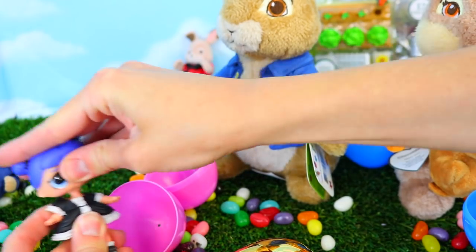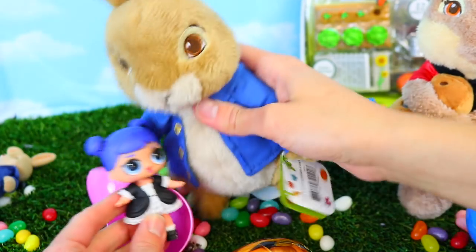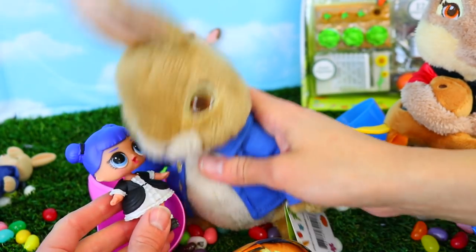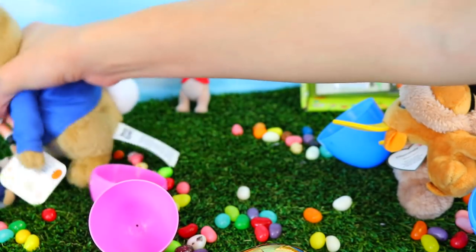So let's get her head back on. Yeah, there we go. Yay! I like the blue. And the blue matches my outfit, so it's cute. Okay, let's hop you back home, okay? Hop, hop, hop, hop, hop, hop, hop.